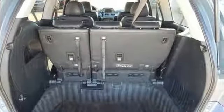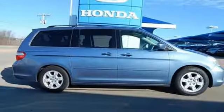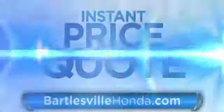New Car Test Drive highlights its improved car-like ride and handling, a more powerful and fuel-efficient 255 horsepower V6 engine, and a clever seating system that can accommodate up to 8 passengers. Honda's created some of the most admired vehicles on the planet. See it for yourself when you take it for a test drive.